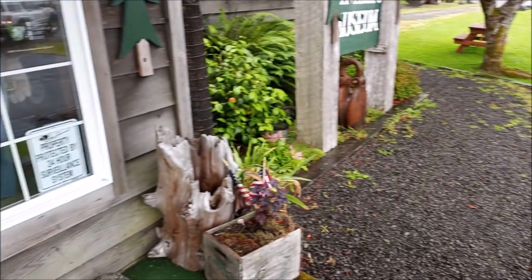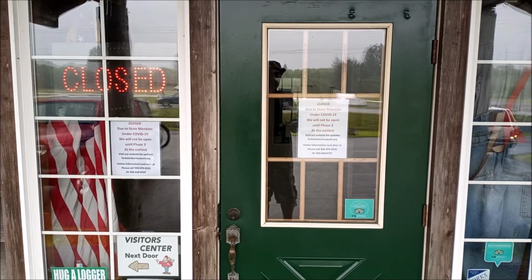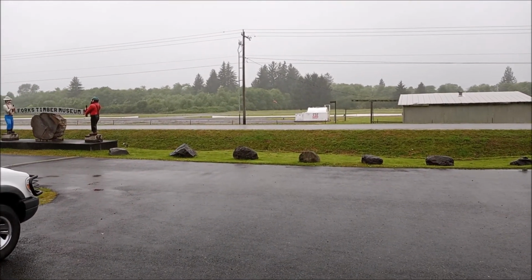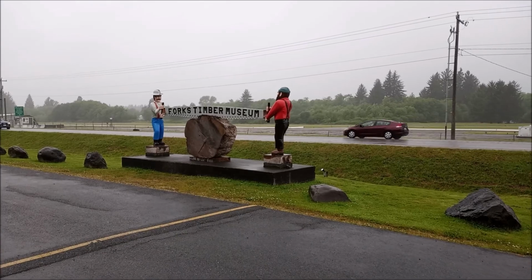We're at the Timber Museum here in Forks, which is closed due to the COVID. Admission $3, but we're not going to be able to see it. There's a thing over here. I read that it was carved with a chainsaw. Two lumberjacks and a big old saw sawing on a chunk of wood.